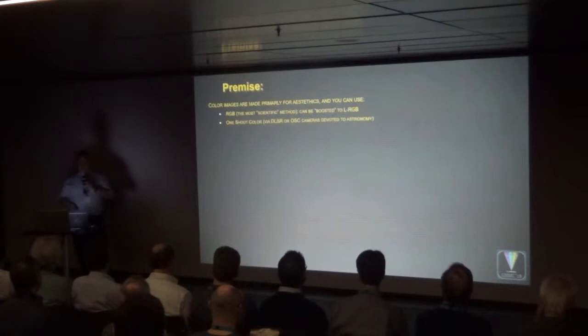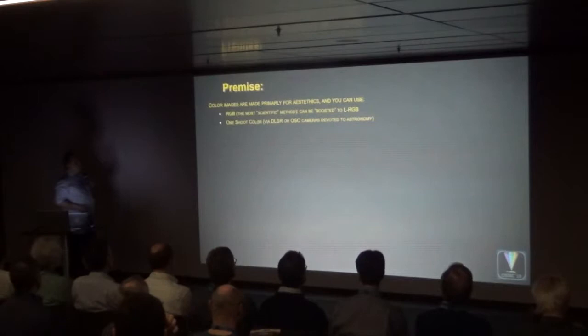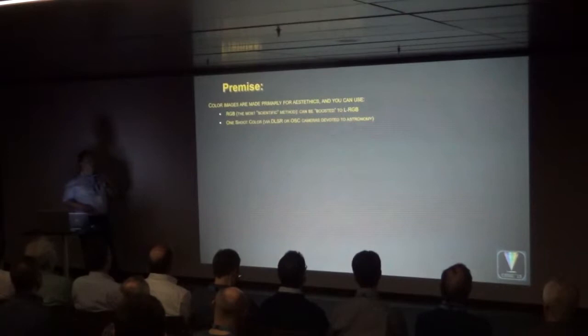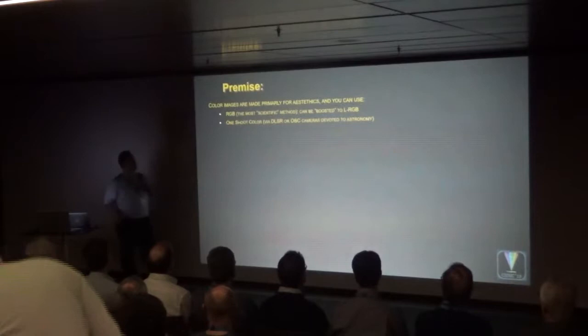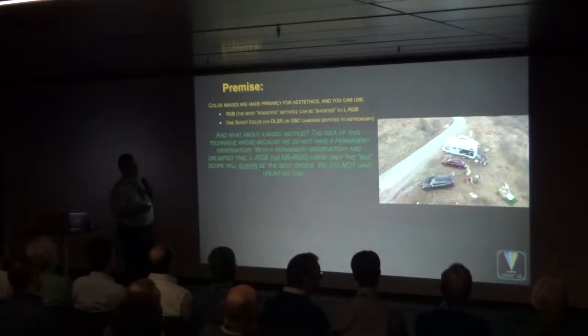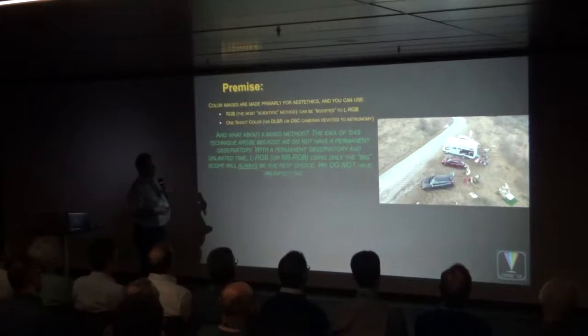As you know, there are two ways to obtain color photographs: the RGB technique, or one-shot color camera, that is digital reflex or one-shot color camera devoted to astronomy. And what about the mixed method? The photo on the right is our typical setup. This is my telescope, this is my car, this is my rich friend with the motorhome, and we are very happy when he joins us. And this is the guy driving the drone to take this photograph.